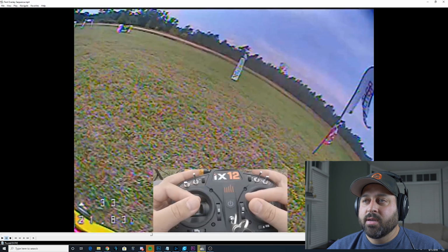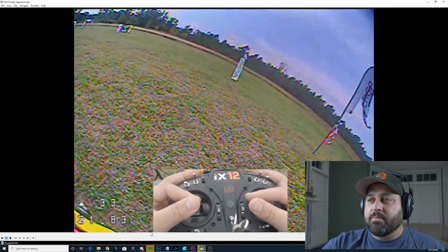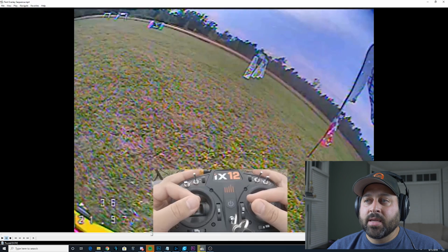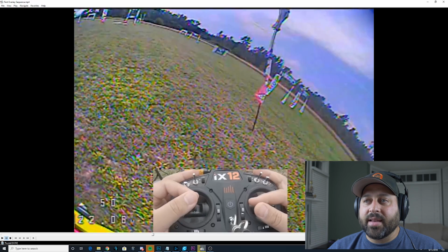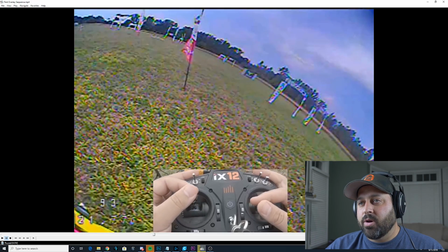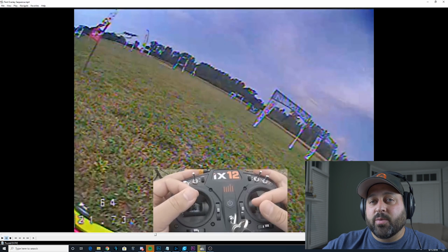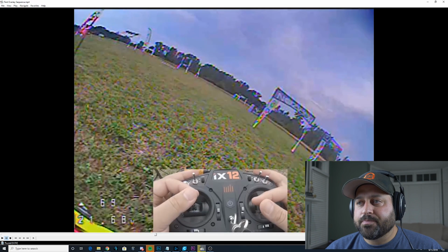But look at this. I'm turning left, it looks like I'm going to miss the flag almost. But yet, I had so much momentum coming out of that turn, I slide right around that flag, and it keeps a nice tight turn. Although that's not quite as tight as I'd like to see coming into this section here with that corkscrew.